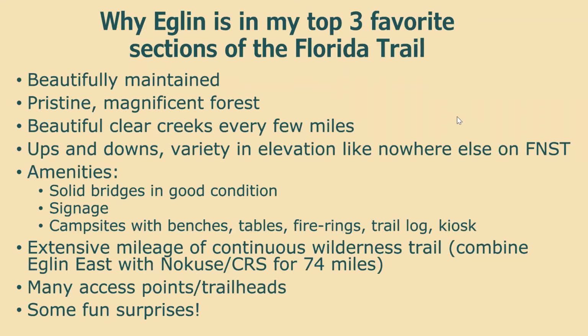It's got signage. That's kind of unusual. There's a dearth of signage on the Florida Trail. Here is a lot of signage with mileage and what the next waypoint is, and that's really great. There are designated campsites with benches, tables, fire rings. Each one of them has a trail log. I don't see that too often around the Florida Trail. So you can sign in or see other people who have come through, and there's a big kiosk with information about what's going on the trail.